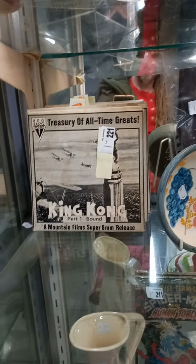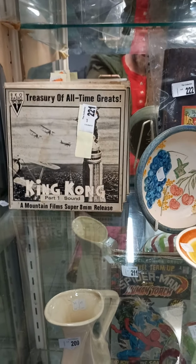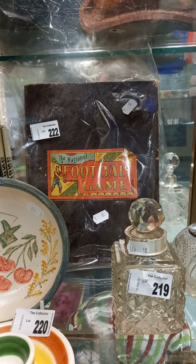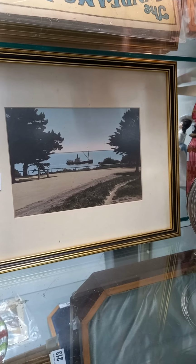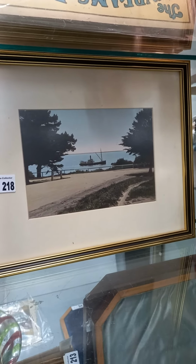A six-part set. The 8mm film King Kong. Part 1, Part 2, Part 3, and so on. And that's a great bit. The game board for the national football game. Good old Aussie rules. About 1900, give or take. And this is a cool bit. Frame coloured photograph. The ferry, I think it's the ferry Narrabeen, which used to go from Cowes at Phillip Island.